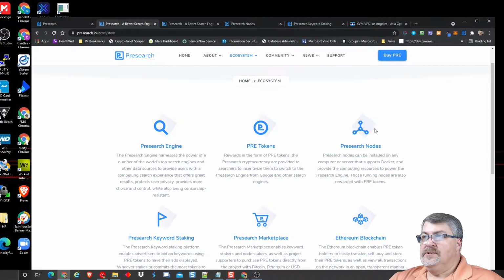PreSearch nodes are compute nodes. They are small footprint computers, which at the time of this video don't require much horsepower at all. They're just tiny, but they need a lot of them. The whole idea behind a decentralized project like this is that you have a lot of people in the community helping out to satisfy the searches that get done.